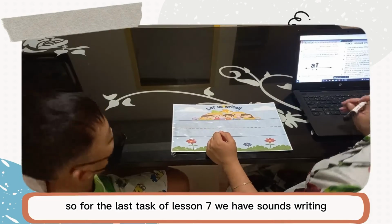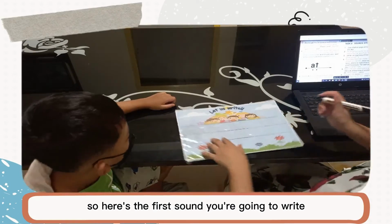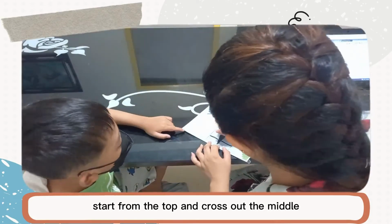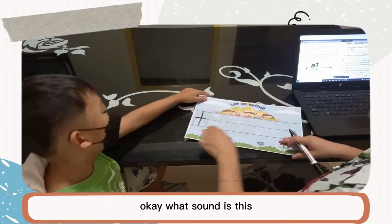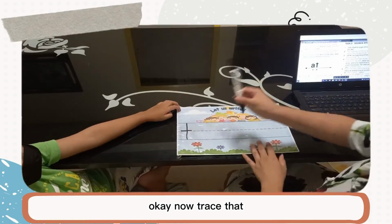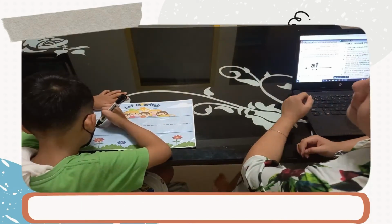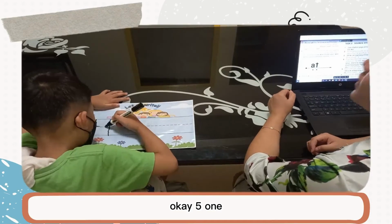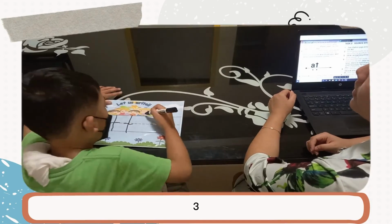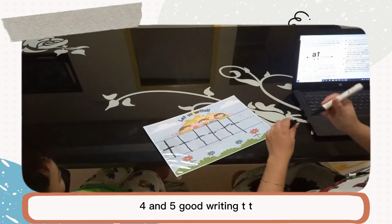So for the last task of lesson 7, we have sounds writing. You're going to write the sounds that I write. So here's the first sound you're going to write. Start from the top and cross at the middle. Okay? What sound is this? Okay. Now, trace the t that I made and then make more of them on this line. Two, three, four, and five. Good writing.